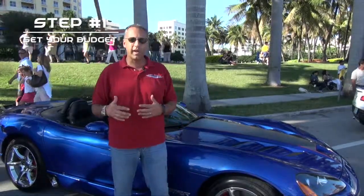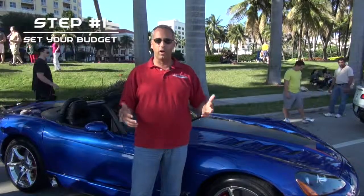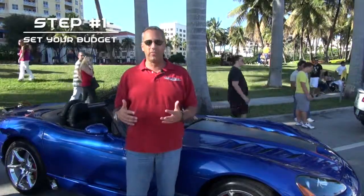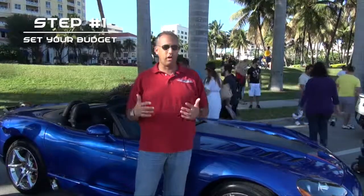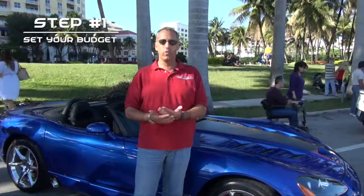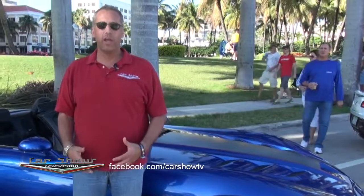The first step is establish your budget. You want to have fun with this. This is a hobby. You're going to drive your regular everyday car that fits your needs. But what you're going to do in your classic car is you want to have something that excites your passion. So the first thing is, let's establish a budget. Once you know what you can comfortably afford with that car, then what you're going to do is start to look for the best car that fits within your given budget. Okay, so establishing your budget is the first step in picking your classic car.